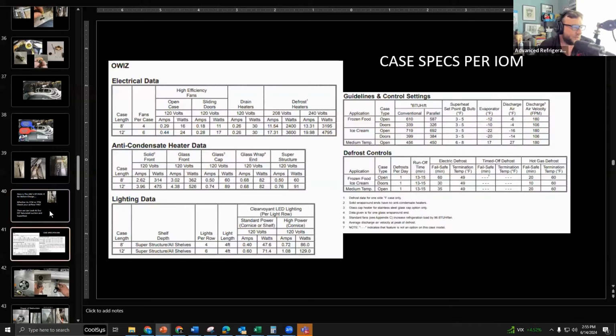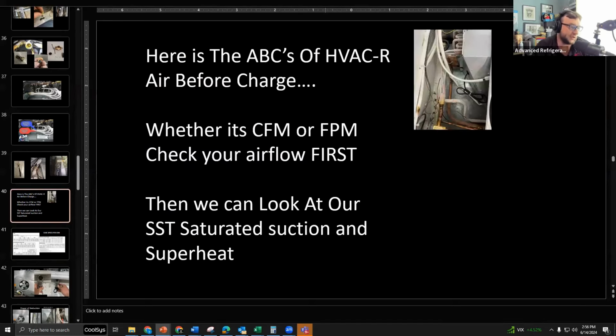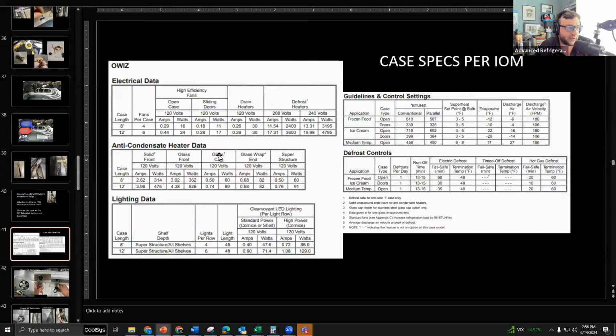So, anyway, back to this. We look at the airflow first because it can affect our saturated suction as well as our superheat, and I'll get to why those are important in a second. So in supermarket refrigeration, commercial refrigeration, if you look up any IOM, the installation, operation, and maintenance book, once again, boring, you can look up what application it is, if it has doors, if it doesn't have doors. It'll give you the BTUs based on whether it's a conventional system or a parallel system, and all that really means is single system, single condenser, parallel meaning rack.